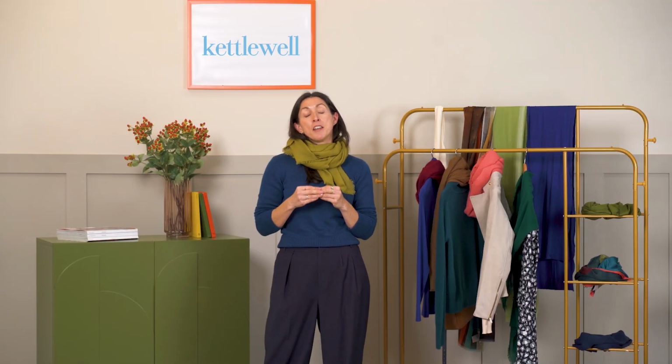I hope that's given you a little bit of scarf inspiration to help you with elevating your outfit and feeling a bit more put together rather than like you've just plonked a scarf on top. If you take nothing else from this, I hope it's that getting the right colour scarf can really, really pull your outfit together and help you feel better.